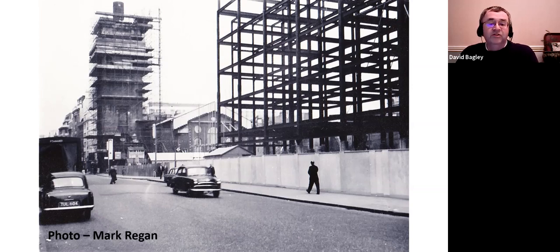Now, Bow Bells weren't actually rung until 1961, when the tower repairs were completed, and the bells dedicated at a service attended by the Duke of Edinburgh. There's actually a Pathé newsreel of this on YouTube. Just search for Bow Bells Peal Again, and you'll find it.